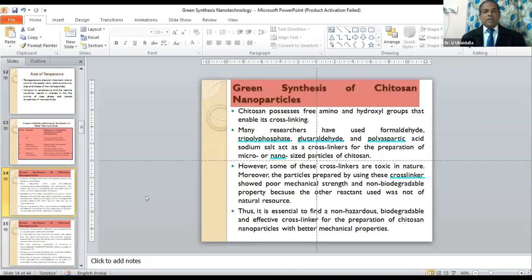So now we are focusing on the chitosan nanoparticles. Why am I choosing chitosan? Chitosan possesses free amino and hydroxyl groups that enable cross-linking. So you can easily cross-link the polymer because it has the free amino and hydroxyl groups. In a lot of available reports, they are using various cross-linkers to develop chitosan nanoparticles, like formaldehyde, tripolyphosphate, and glutaraldehyde.